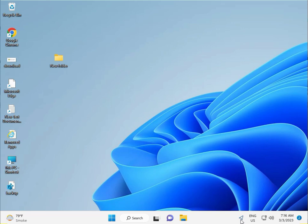When you create a new folder in Windows 10 and 11, your system freezes, hangs, or lags. So how do you solve this problem? I'm giving you all the methods step by step.